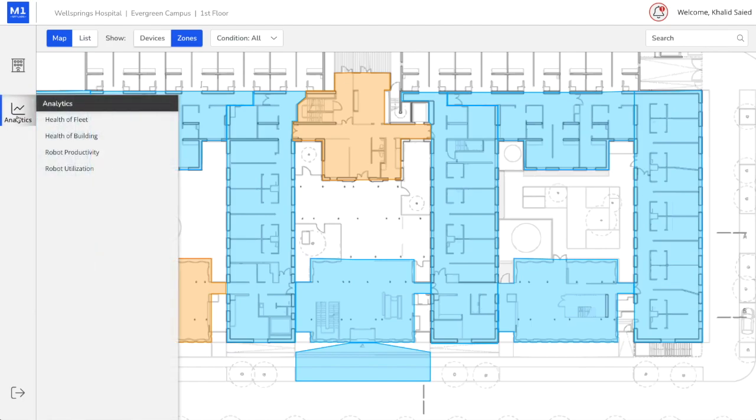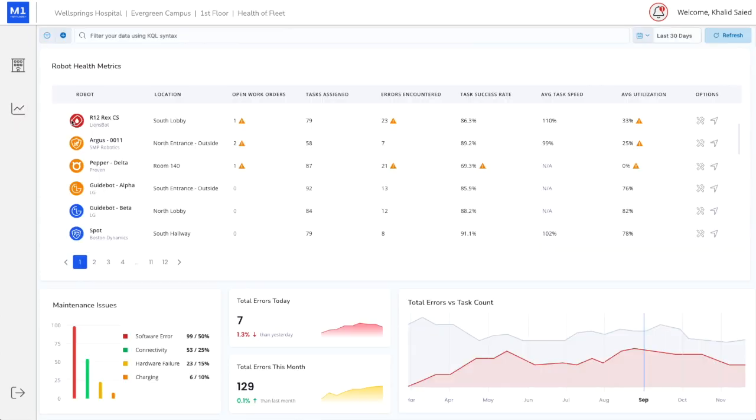In addition to these tools, we also provide robust, powerful analytics dashboards, which can also be delivered as email reports. These are highly customizable, but let's look at a few of the most common solutions. The Health of Fleet dashboard is useful for the custodial or maintenance department lead and robotic technicians. It provides a deeper analysis into metrics which could impact maintenance needs.